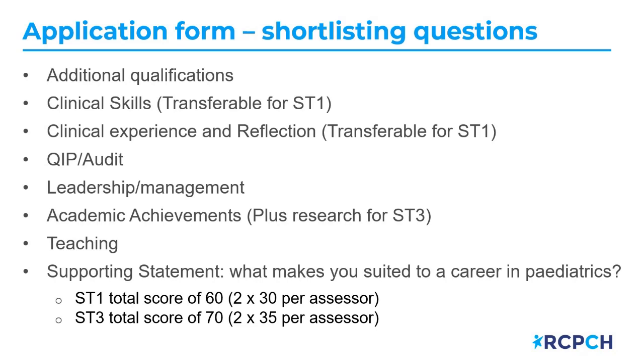So ST1s, don't worry if you don't know what you want to be, you just want to be a paediatrician. As long as you understand what that means and what that involves, and you can show why you'd be good at that, that will be enough. And then at ST3, it's just a little bit more to show you've thought about where you're going to go in those next four or five years once you get in at that higher level.